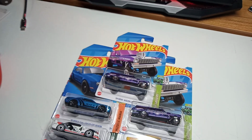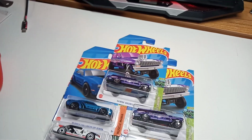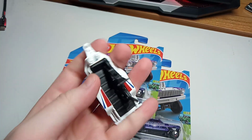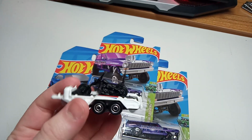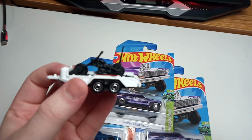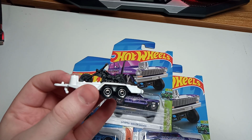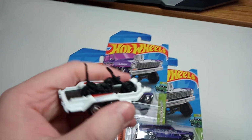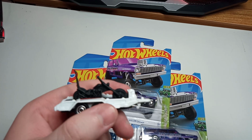Yeah, and then I have to quickly show these. So I've got these, if I can flip it and show you. There's a Matchbox. I don't often get Matchbox, but I usually check what they have. So this is like a chopper. I forget what this style is, but I'm pretty sure it's a chopper.